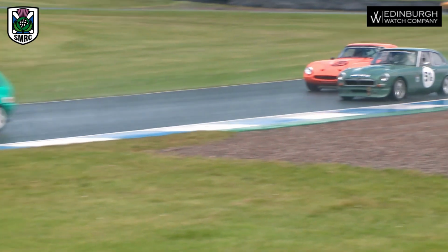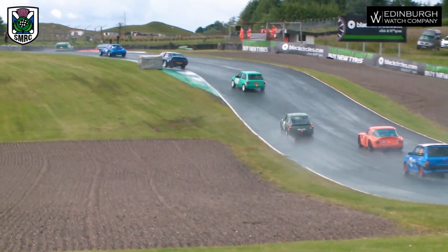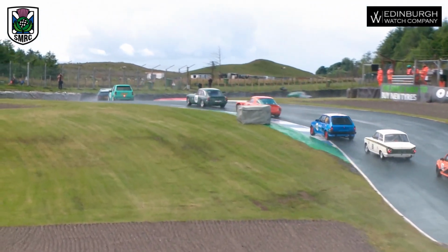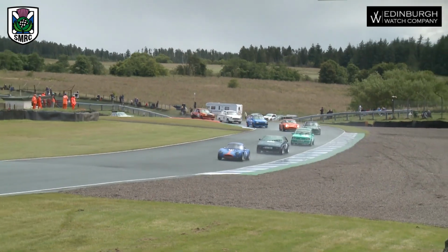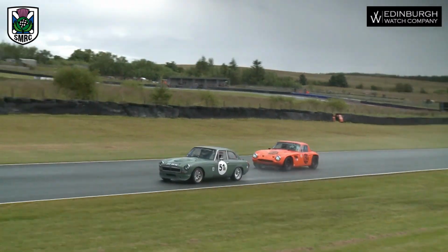Andrew Kinman was fantastic off the line in the Vixen, but didn't quite have the power down to the first corner to take advantage of that so much. So they are kind of falling into line here. But Colin Calder might be good. So a great start from Colin. Effort if that's the case.